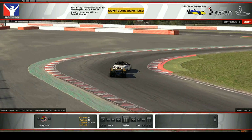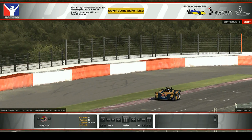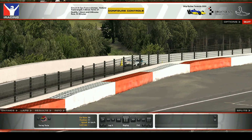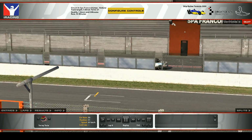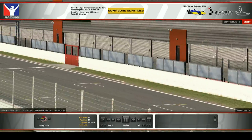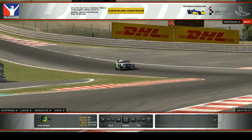Torre Tesla, position 10, goes into pits. He's the MX-5 that was the highest up, I think. We'll have a look at that. Yes, I just scanned through the positions here, and Torre is the MX-5 that is in the best position at the moment. Well, I just also noticed that Andy Morgan in 17th position already did his pit stop.